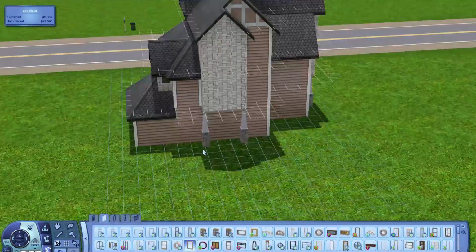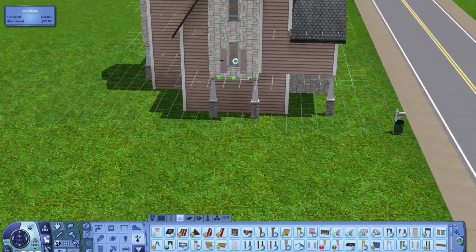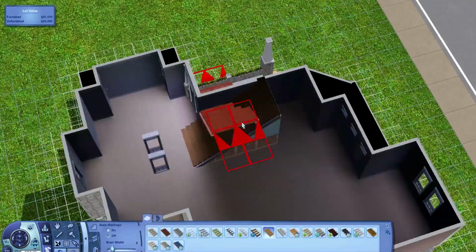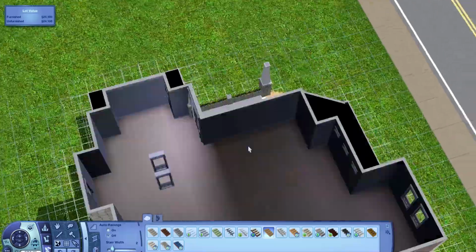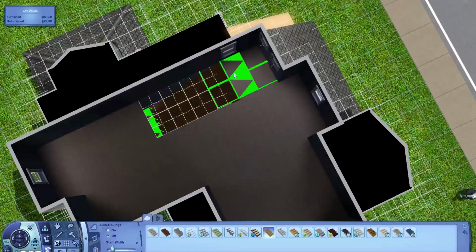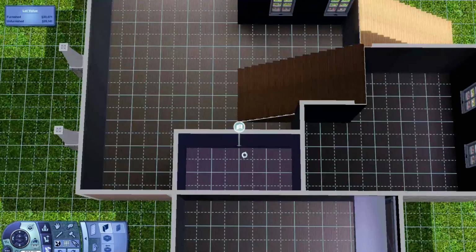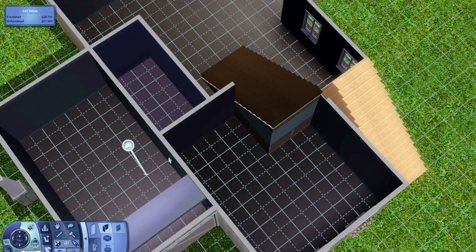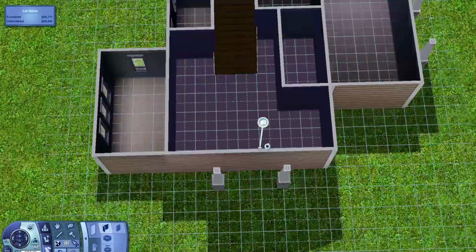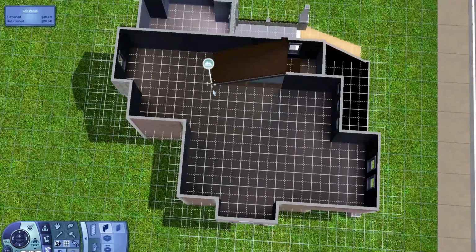I do get asked quite often, how do I build without looking at a picture? How do I build without looking at a floor plan? Well, I just kind of go with the flow. It's kind of hard to explain what I do. In this case, for example, when I started building this house, I had one thing in my mind that I wanted to make sure I included in this house. And that was the staircase going into the house.